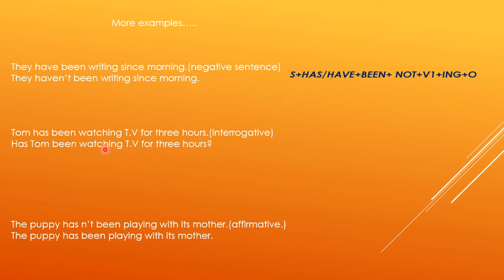Now next, Tom has been watching TV for 3 hours. You have to change that into interrogative. The structure will be has or have, that is the helping verb, plus subject plus been plus V1 plus ing plus object. Here the helping verb is has, the subject is Tom, then, has Tom been watching TV for 3 hours?